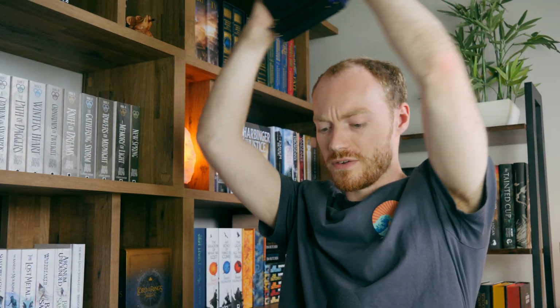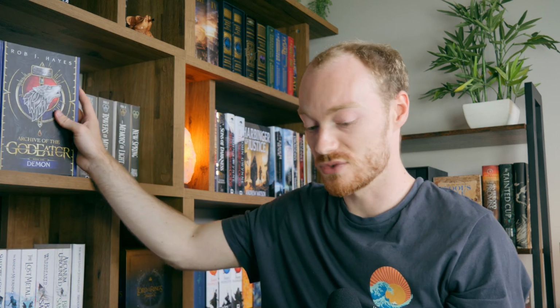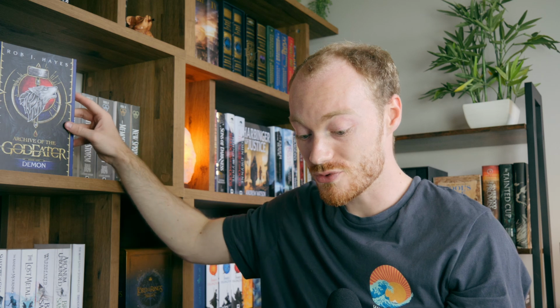I also received the God Eater Saga books by Rob J. Hayes. Now these, I'm so excited for them. This is the series that Rob J. Hayes released this year, where it is 3 books and 3 different trilogies, all spanning on different times in this world. So this is planned to be a 9-book series, and it's a trilogy of trilogies.